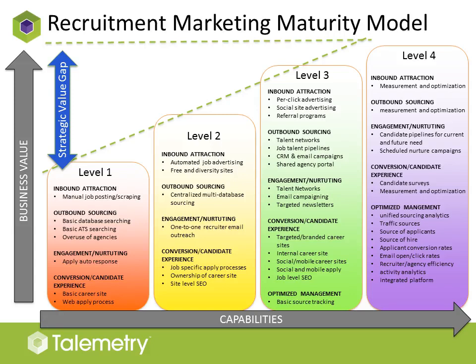You're out of that post and pray, where you're just kind of putting an ad on the job board and then dealing with whatever comes back to you. You're getting easy talent networks, targeted ads, social marketing, and the like. You're much more in control of who you're dealing with as candidates.